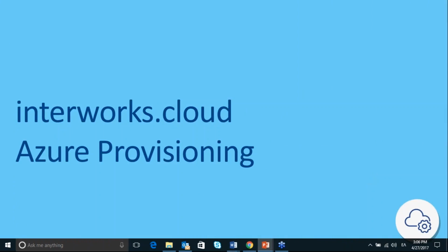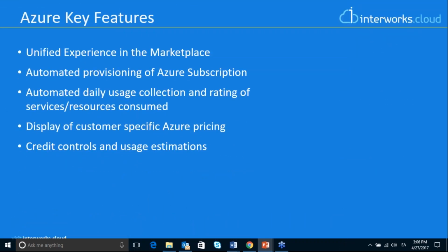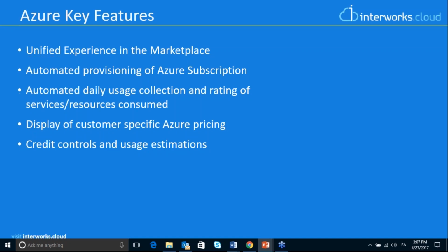interworks Cloud has simplified things as well for Azure provisioning, which is a major issue for CSPs. Azure will be just another service within your marketplace, along with the rest of the Microsoft and other cloud services you offer to your customers. The key features of the Azure integration we have built, which you will see live during my demo, are, of course, the unified experience in the marketplace. Of course, you can automate the provisioning of Azure subscriptions. You have automated daily usage collection and rating of services and resources consumed. You can display customer-specific Azure pricing. Plus, you can protect yourself as a CSP and your customers by applying credit controls and usage estimations.